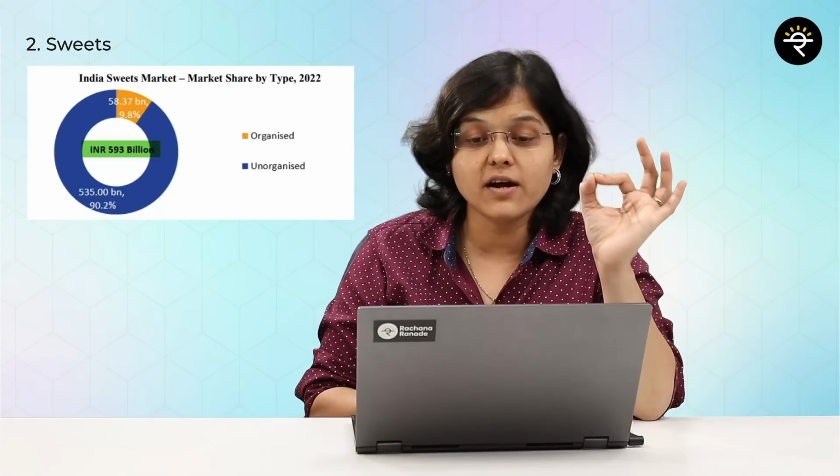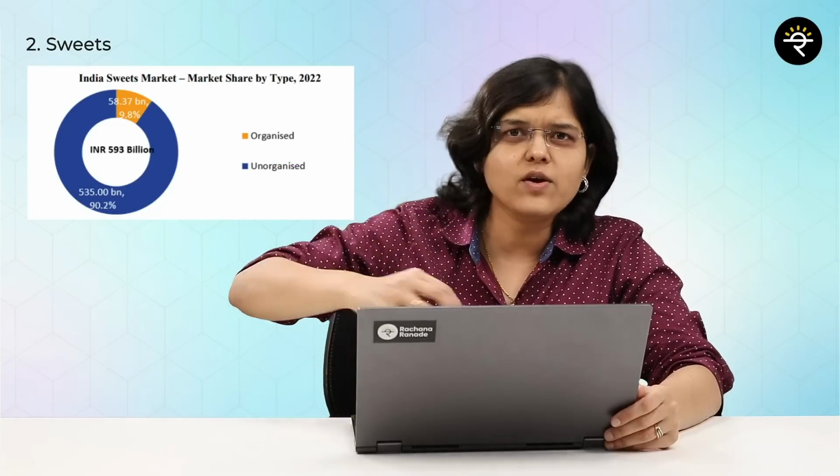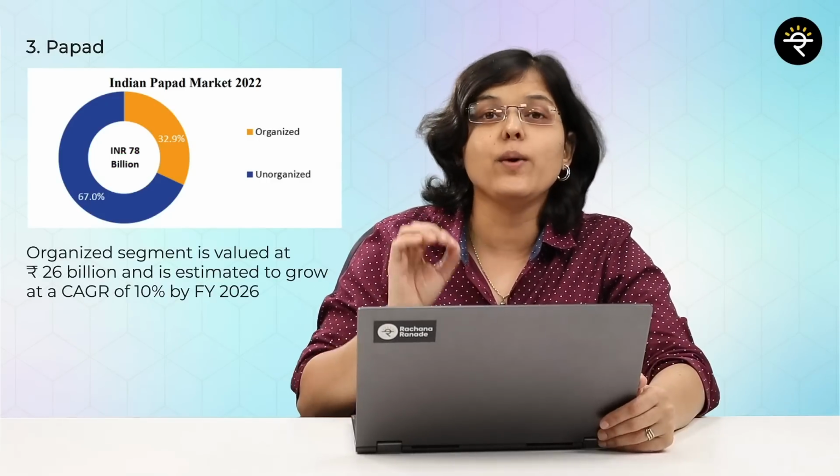If I go on to the sweets industry, it is valued at 535 billion rupees of market value, out of which 90% belongs to the unorganized sector. But I believe that after the COVID-19 pandemic, the importance of the organized sector in this space is also increasing slowly and steadily, and Bikaji right now has a market share of 6% in the organized sweet market. Moving on to the last one, industry analysis for the papad segment. As of 2022, the Indian papad market is valued at 78 billion rupees, out of which the organized segment is valued at 26 billion rupees and is estimated to grow at a CAGR of 10% by 2026.